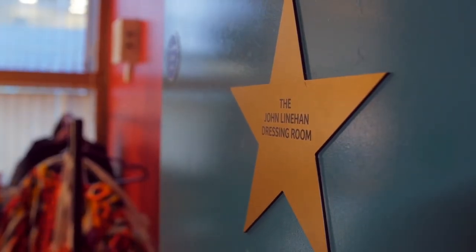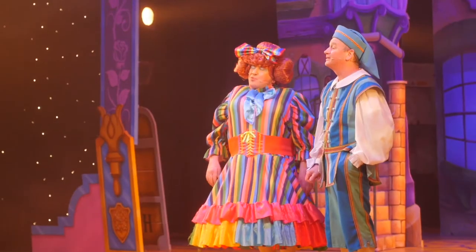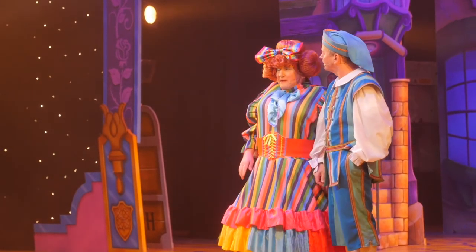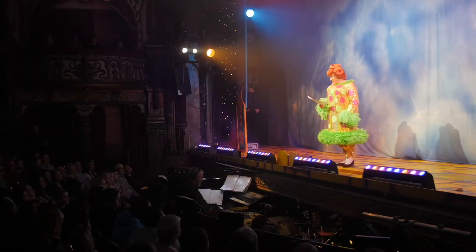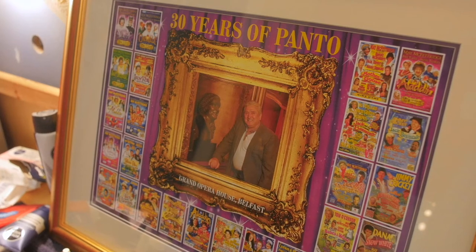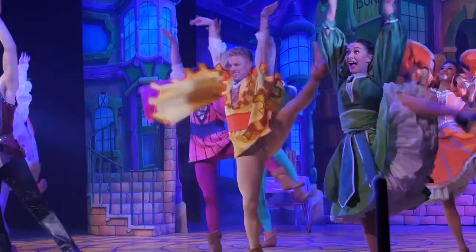30 years in the Grand Opera House, and it's gone in a flash. I think why pantomime is so popular, doesn't matter if you're 9 or 90. Kids love what they see and the parents love it. And I know families who have been coming here for 28 years. They've brought their kids and their kids are bringing their kids now.